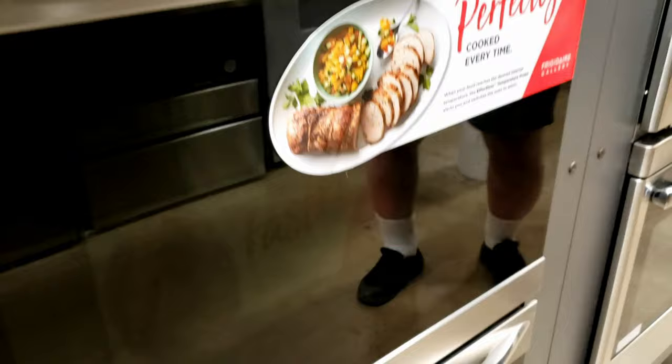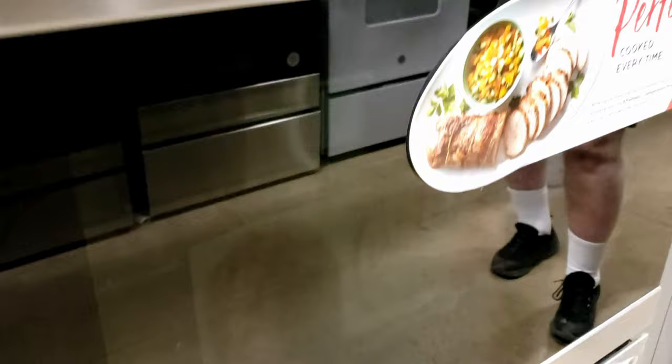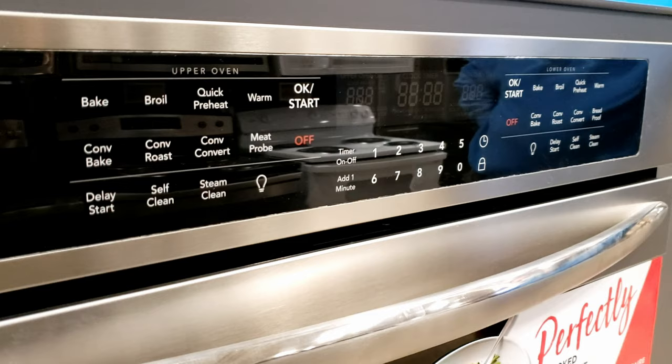So one fun thing about this one is, because it has three racks here and three racks here, you can do six sheet pans of cookies all at one time. Obviously, you're going to take some of the racks out so you can have room in there.